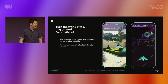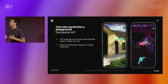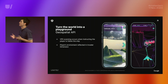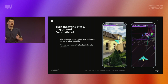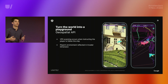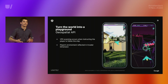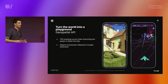In this case, we really wanted to explore the opportunity of combining the Geospatial API with gaming. As I mentioned before, we need you to scan the environment around you to determine that VPS location. So in this game, we instruct the user to do that by having them follow the ship, and the ship will pan around you, and that creates the effect of the VPS scanning. So we were trying to combine the technical requirement of having the environment scanned with the storytelling aspect of it. That's one of the things that we really got out of this.